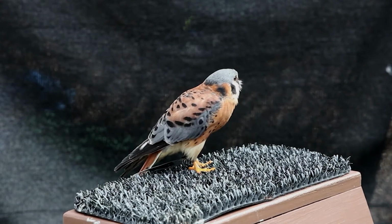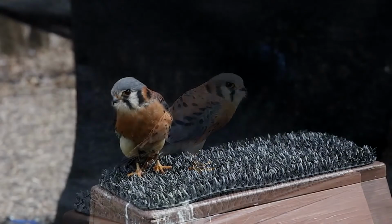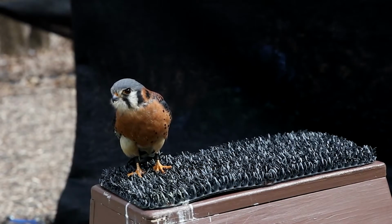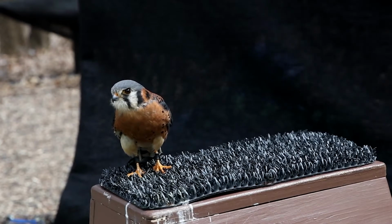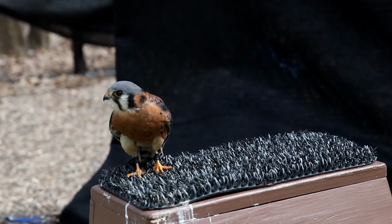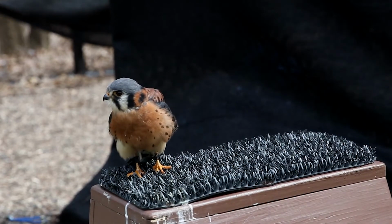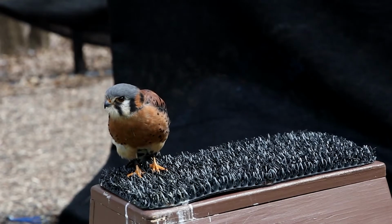This little bird used to be called a sparrowhawk. So if you're wondering why I'm calling this a kestrel, it actually used to be called a sparrowhawk. And they're known for being really good hunters of small birds as well as small mammals. But their favorite summertime food are grasshoppers.